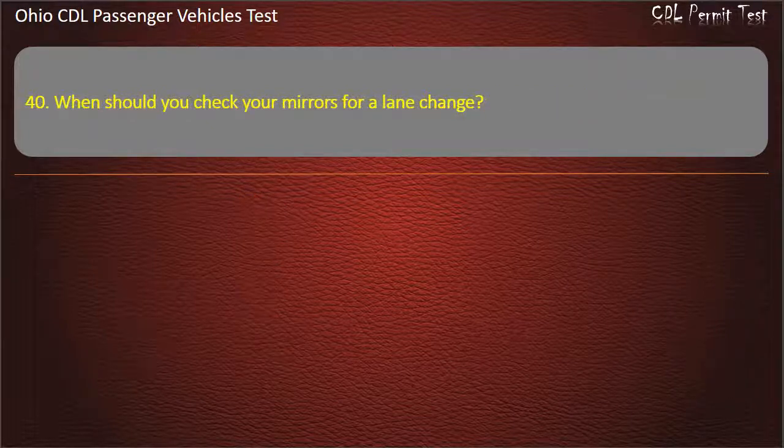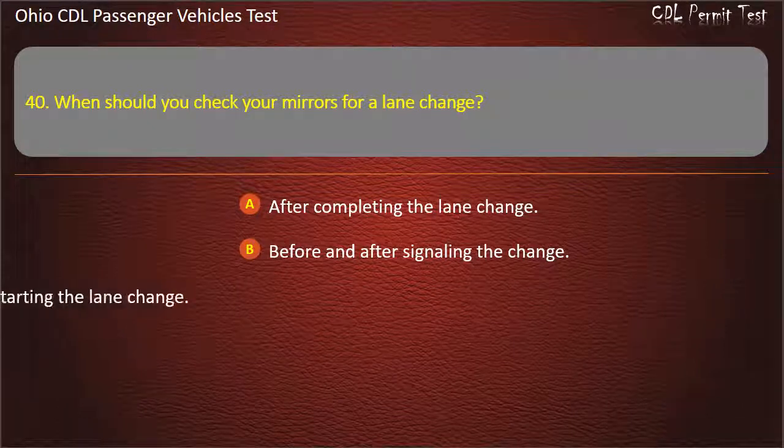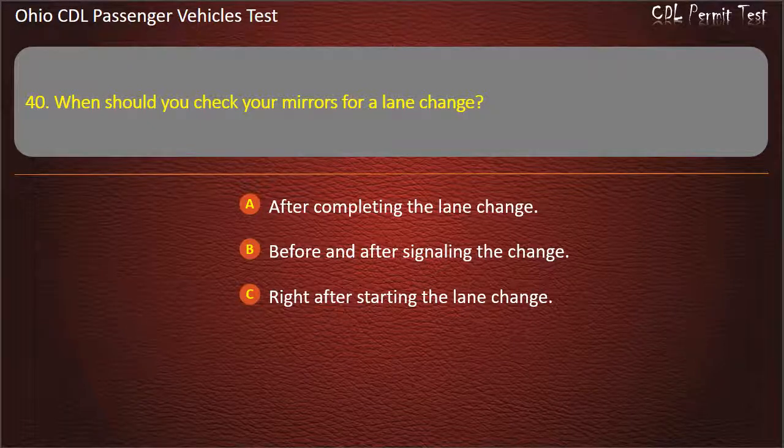Question 40. When should you check your mirrors for a lane change? After completing the lane change. Before and after signaling the change. Right after starting the lane change. All of the above. Answer. All of the above.